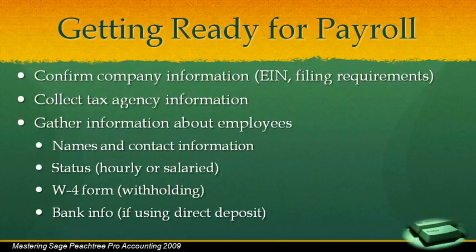So what does it take to get ready for payroll? Well, payroll can really be one of the most important things that you do in your company, so you have to have some good information. You should confirm all of your company information, like your employee identification number and your filing requirements. Are you monthly? Are you quarterly? What do you have to do and when? You should also have all of your tax agency information. What is the formal name? What is the address that you need to mail things or submit things to? And what is, again, your filing requirement, monthly or quarterly?